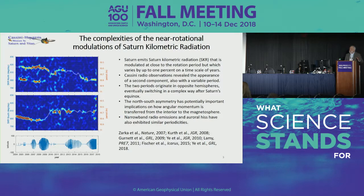Now, one of the studies that we anticipated all the way back when we wrote our proposal was to understand why this axisymmetric magnetosphere shows rotational modulations. What we didn't realize until we got closer to Saturn was that the period that was detected by the Voyager radio astronomy experiment for Saturn, that we thought was telling us the length of a day on Saturn, actually varied by about 1%. Cassini confirmed this variation, and furthermore, we found that there are not one, but two periods, depending upon when you look, one associated with the northern hemisphere, one associated with the southern hemisphere.